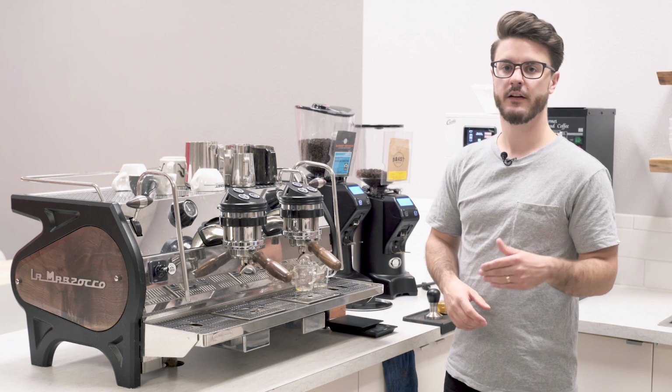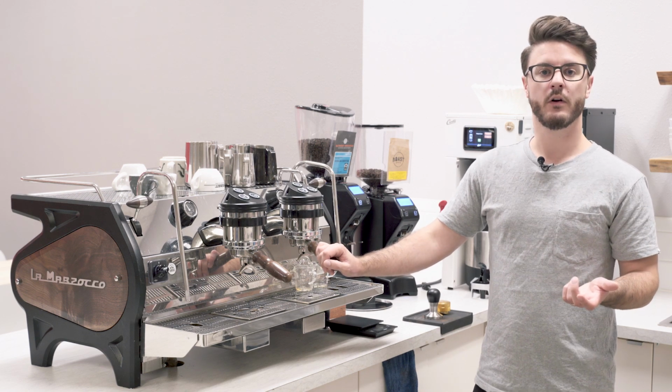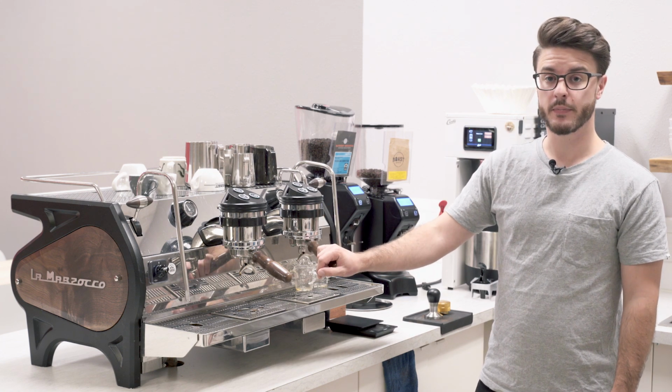So having different temperatures for different coffees can be useful if you're trying out different coffees and you want to taste a coffee at one temperature versus another. So if you're trying to do some sort of multi-roaster concept, or if you're using a lot of different coffees for your coffee shop, a machine like this could make sense for those purposes.